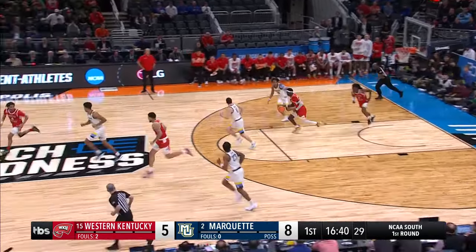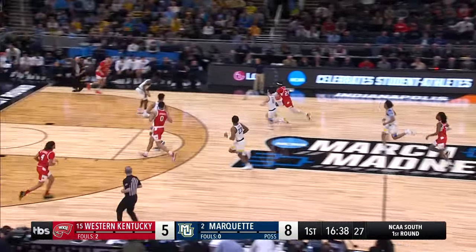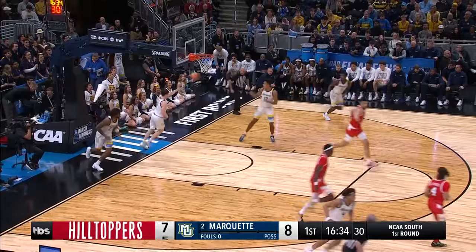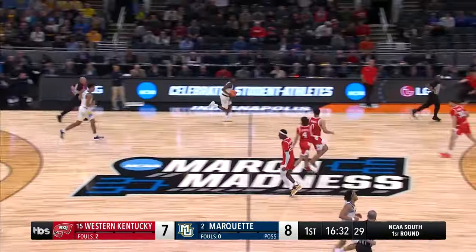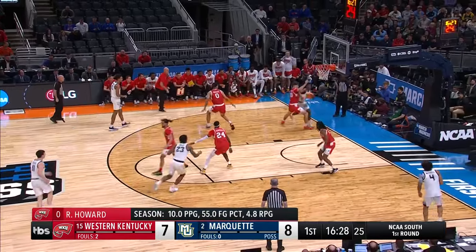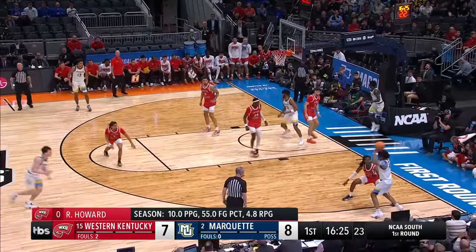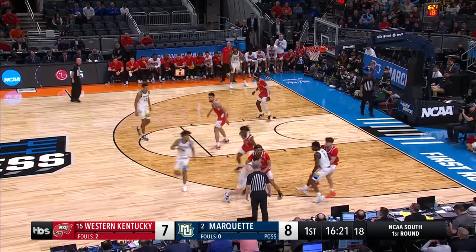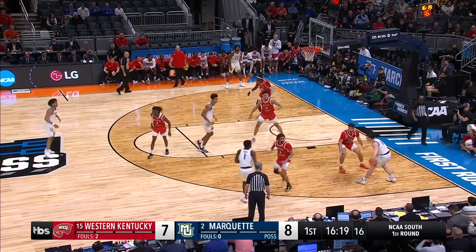Faye checks out. Rodney Howard just checked in. Howard deflected that pass. Streaming the other way. Howard is inside. What a feed coming from Tyrone Marshall. Howard's a good inside scorer and gets down the floor very well for a big guy. Marquette's got to be careful. They can't be turning it over, not against this team. Oh, and they turn it over fewer than 10 times a game.